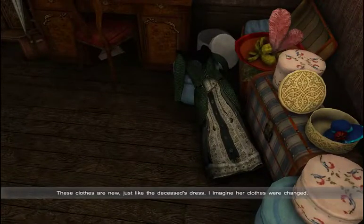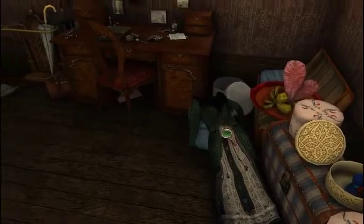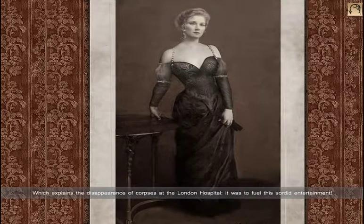These clothes are new, just like the deceased's dress. I imagine her clothes were changed. Look at this photo. It is inscribed Ethel Broomstreet, 1851 to 1878. This young woman who died 10 years ago looks like the one stretched out on this table. Watson, this corpse was embalmed and made up and dressed to look like a woman who had died 10 years earlier. All is clear, Watson. A charlatan, passing himself as a prince, making the dead come back by using corpses as puppets. Which explains the disappearance of corpses at the London hospital. It was to fuel this sordid entertainment.